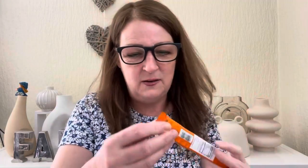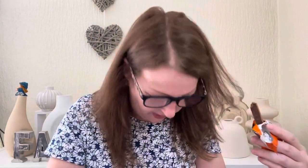Okay, triple chocolate superstar. Okay, this looks more like something I recognise. Chocolate wafer. Goodness me, it's quite big. Okay, so it's like that. So you get wafer in it. Some of my chocolate's fallen off.